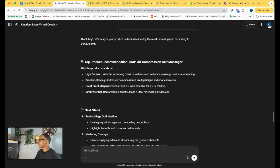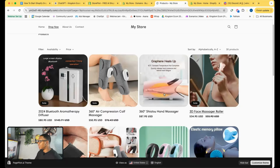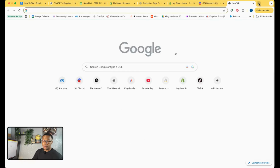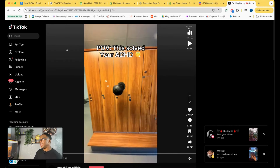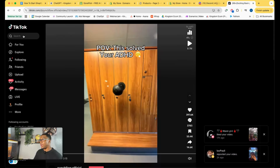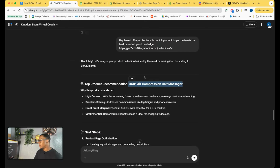We got 3. We got the air compressor for the calf, the smart cupping massager, and then we also have this portable blender. So now that we kind of get an idea of what those products are, the next thing I'm gonna do is go to TikTok, and I come here to be able to search up these products. So the first one I'm going to do is actually the 360 air compressor. This is going to give me ideas of who's buying the product, why they're buying the product, who they're buying it for. Gives us all those types of demonstrations.